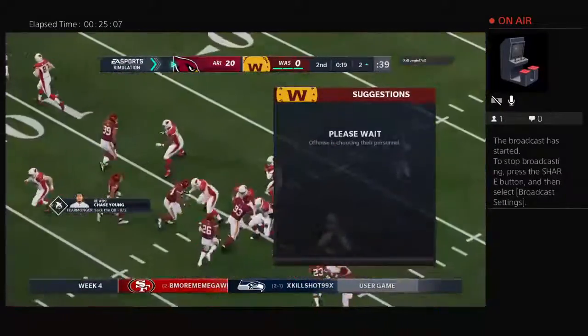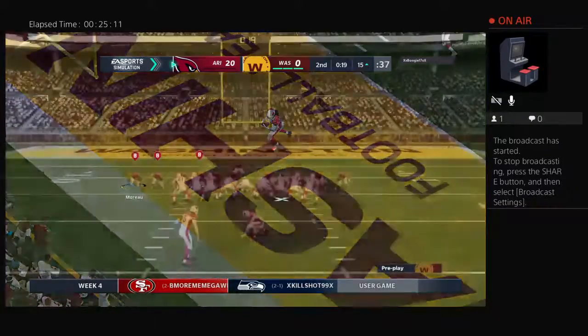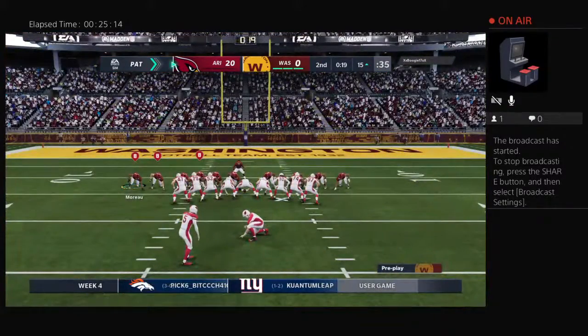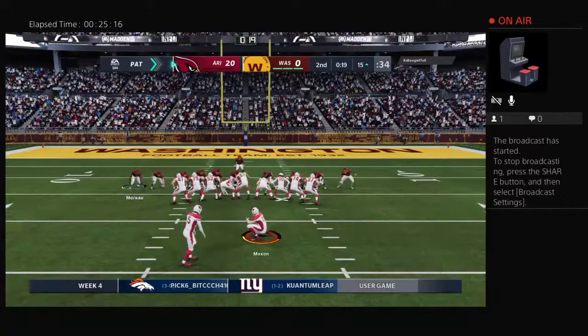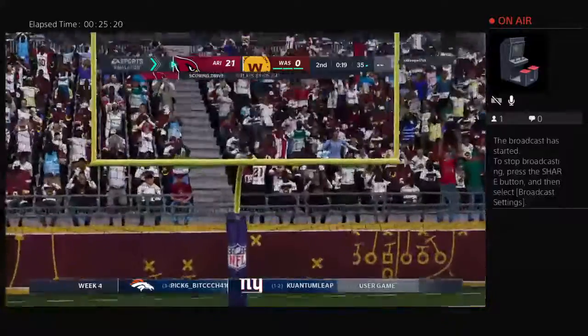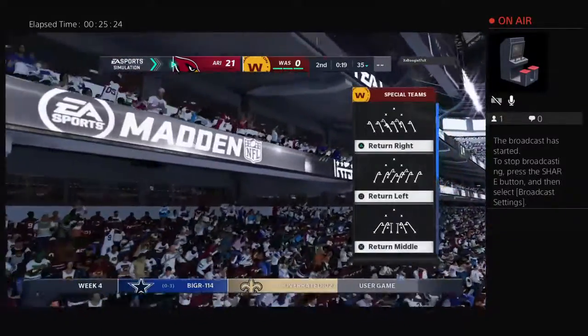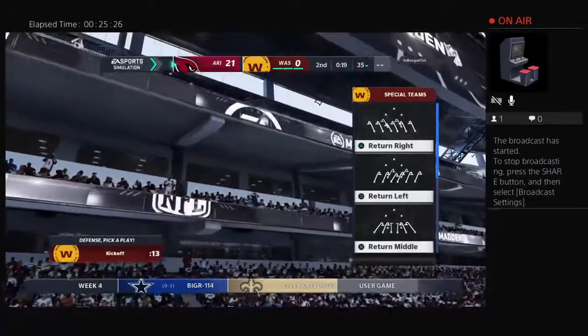DeAndre Hopkins, as the first half is winding down, and the Cardinals will extend their lead. Extra point. And it is now 21-0. Makes the score Cardinals 21, Washington nothing.